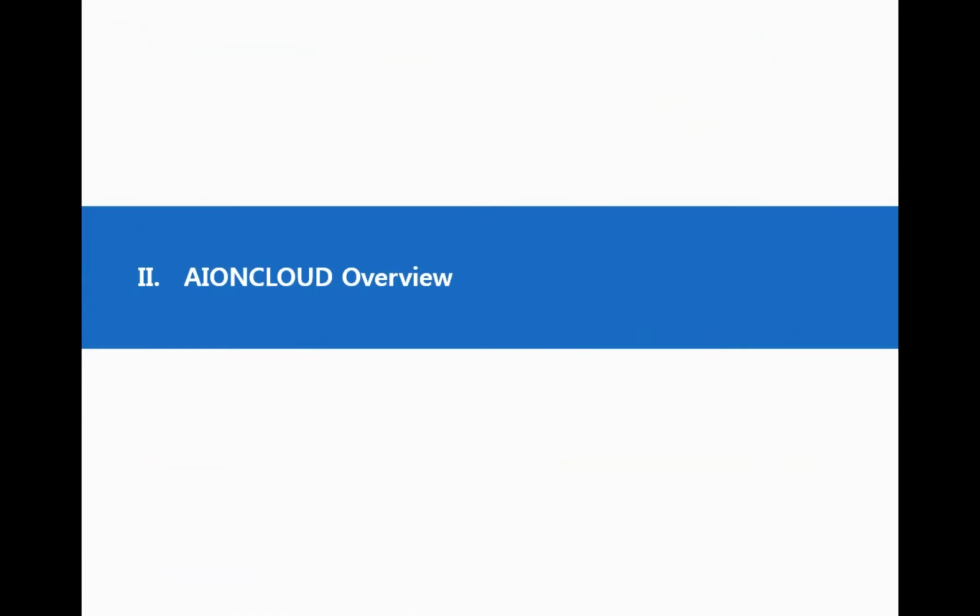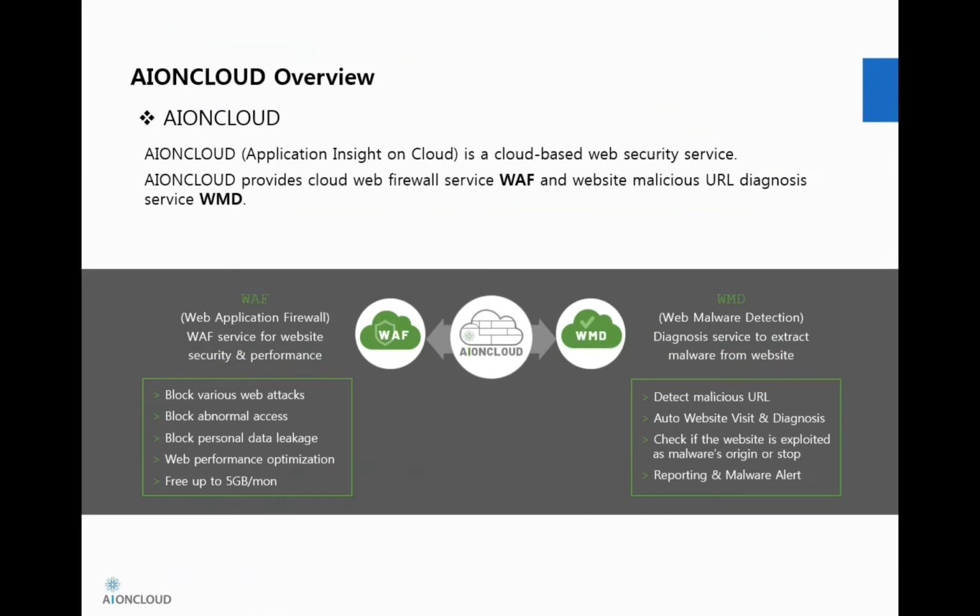I will show you the AIONCLOUD overview here. Then let's take a close look at AIONCLOUD. AIONCLOUD is short for Application Insight on Cloud, and it's a cloud-based web security service. As you can see, there are two services on AIONCLOUD. They are WAF and WMD.